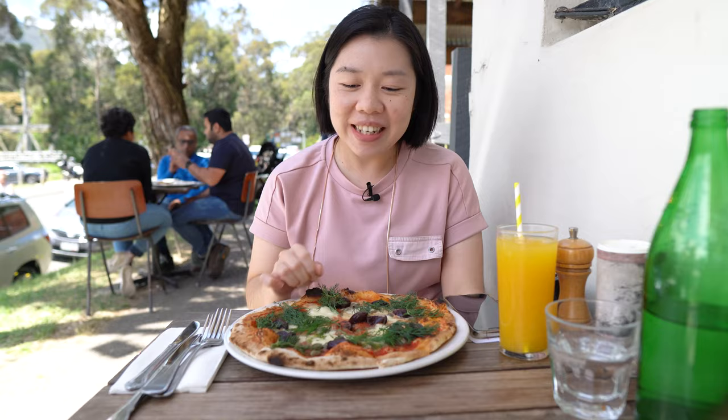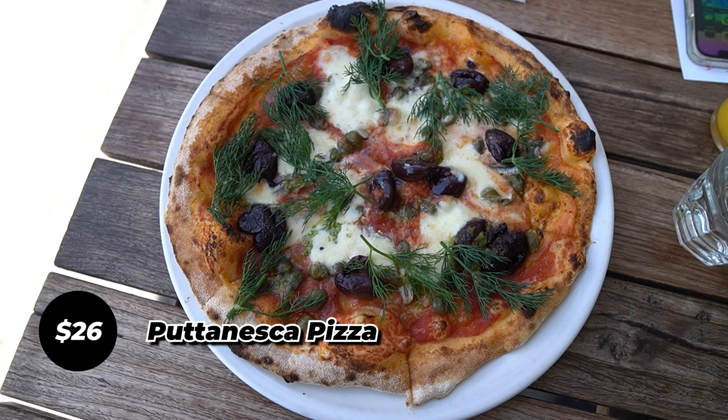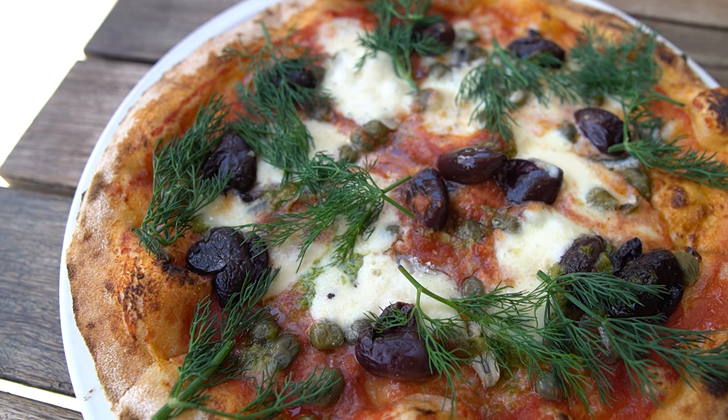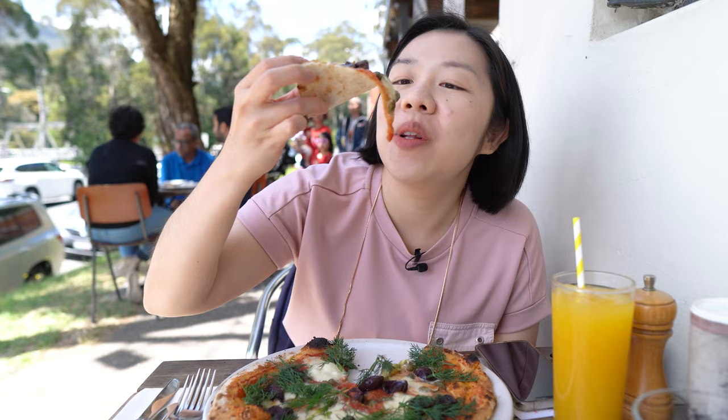This is the Puttanesca, which is the tomato-based pizza with some capers, white anchovies, olives, and the bufala mozzarella. Looks super nice. Let's grab a slice. Perfect wood-fired pizza. Hits the spot. Perfect for lunch, guys. Must try.